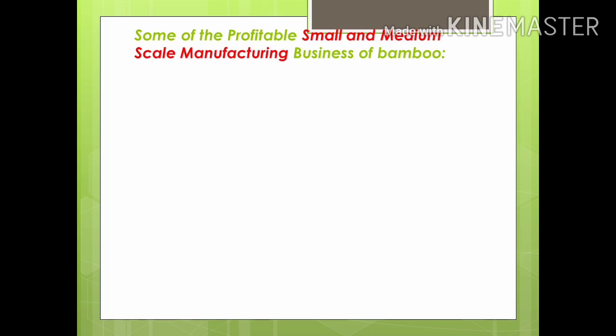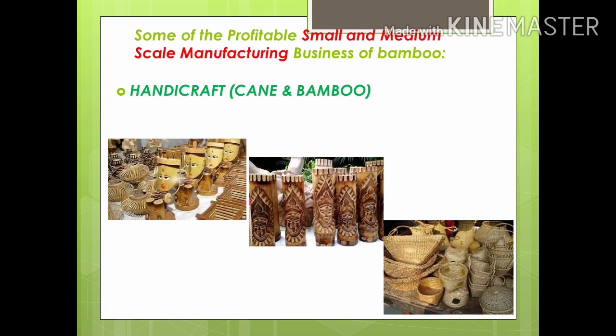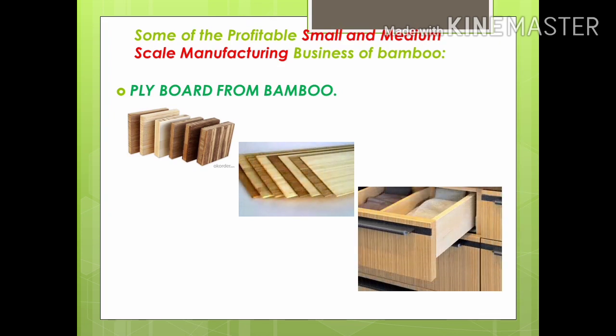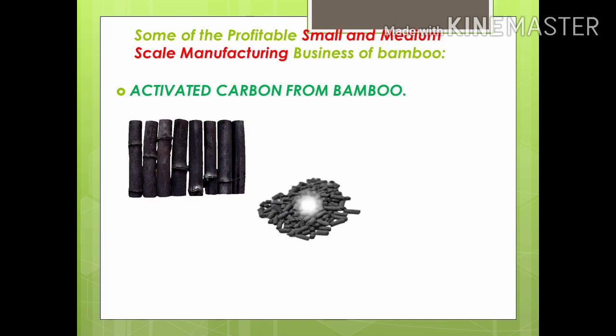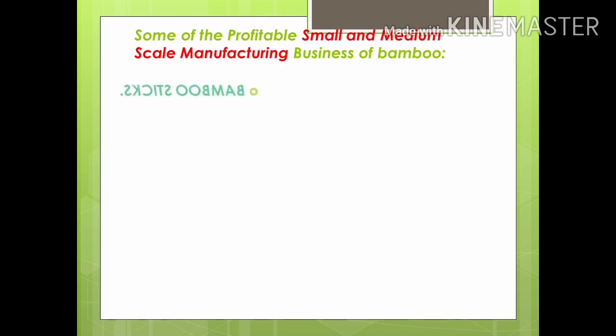Some profitable small and medium scale manufacturing businesses of bamboo. Number 1, handicrafts such as cane and bamboo handicrafts can be produced from bamboo. Number 2, plywood from bamboo, as in the image. Activated carbon from bamboo. Some types of carbon can be obtained from bamboo, as shown in the image.